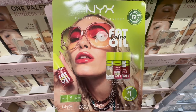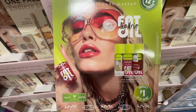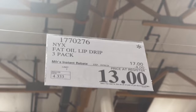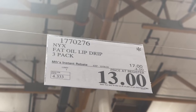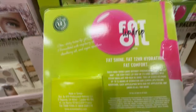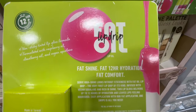The Fat Oil Lip Drip by NYX was on sale not too long ago, and this 3-pack, I found at a clearance price. This was in the Moreno Valley location, by the way, and for the first time ever, I found it going for $13. That's an excellent price. This thing's going to fly by super fast. There were still a couple of them left, and this one's supposed to provide 12-hour hydration.